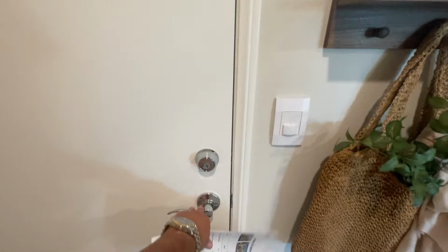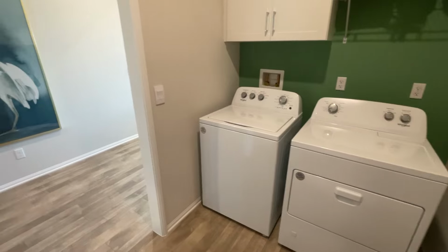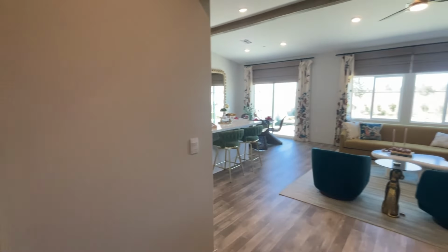All right, and then this will be our garage access. So you kind of enter through your garage right there, right into kind of the laundry area. So this can kind of be your mud room, dirty clothes, all that kind of stuff before you get to the main part of the house.